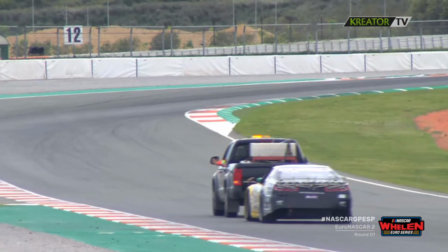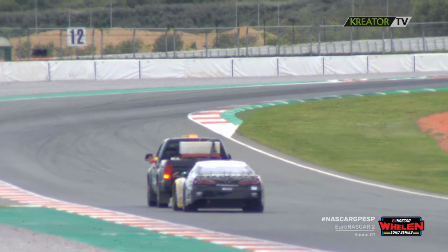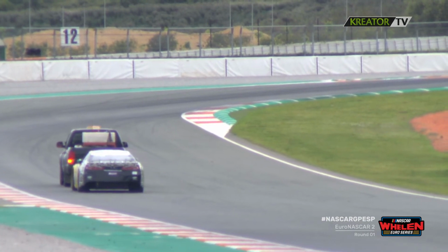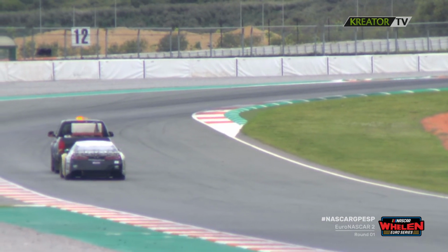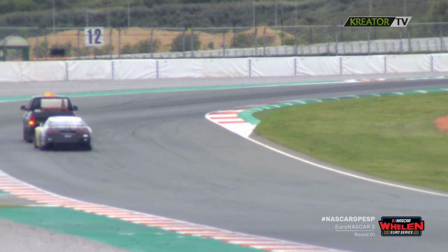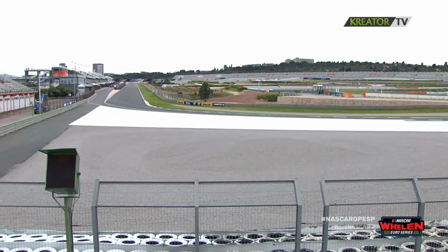So our hardworking marshals here at Circuit Ricardo Tormo and the rescue crews and breakdown crews are just towing the stricken cars back in. That's the last track activity for them today, but they'll go to work repairing them ready for tomorrow. I think we can hand back down for a further interview with Andre.